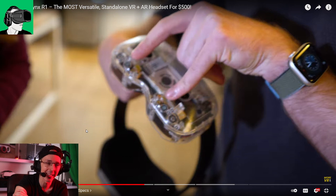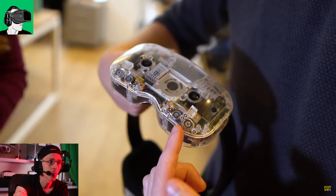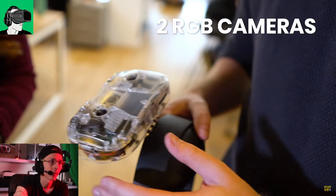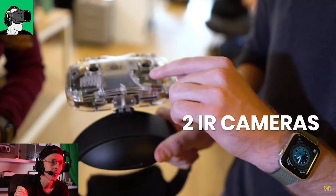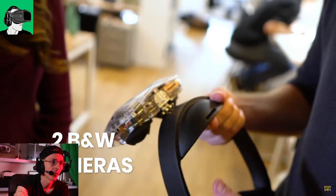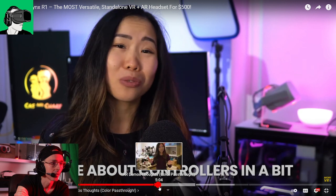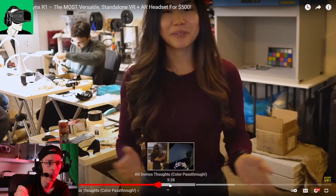But I want to talk about the IPD and the adjustment of the actual lenses itself, because I think this is going to be one of the biggest flaws on the R1. This headset houses 6 cameras in total. That is more than the Quest. 2 RGB cameras for the low latency color AR pass-through, 2 infrared cameras for the hand tracking using Ultraleap, and 2 black and white cameras for positional tracking. It's pretty incredible how much they could fit inside that little front. So the headset is designed to work without controllers and focused on hand tracking. There will be controllers available, but they are not ready yet. It is supposed to be a hands-free headset.